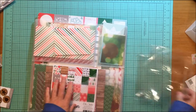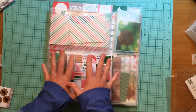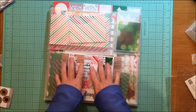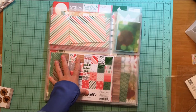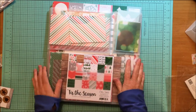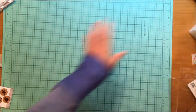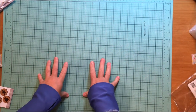I have not done the 6x8 or 6x6 papers before, so we'll see how that works. I'm hoping that I use more of those and then save some of the bigger sheets for my regular Christmas scrapbooking, although I'll do both. Not that I have plenty of paper. So anyway, I'm going to put this back in that file folder. So that's how I store that.